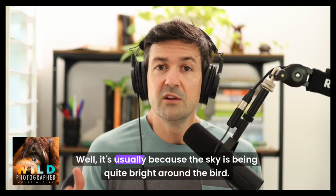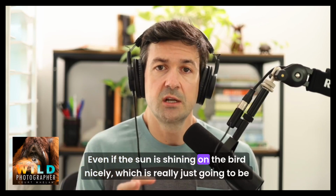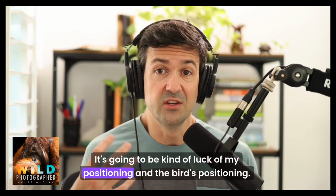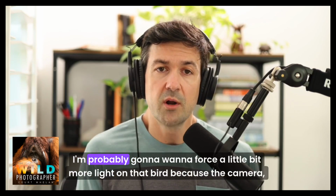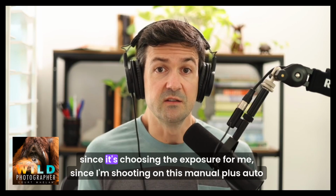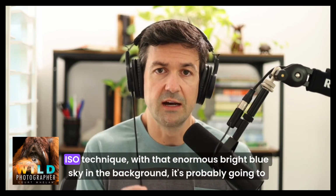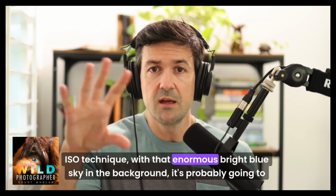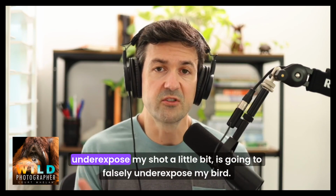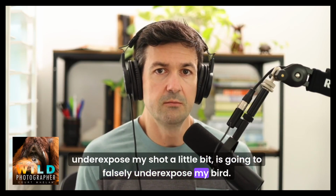Why? Well, it's usually because the sky is quite bright around the bird. Even if the sun is shining on the bird nicely, which is really just going to be happenstance, kind of luck of my positioning and the bird's positioning, I'm probably going to want to force a little bit more light on that bird because the camera, since it's choosing the exposure for me, since I'm shooting on this manual plus auto ISO technique, with that enormous bright blue sky in the background, it's probably going to underexpose my shot a little bit, which is going to falsely underexpose my bird.